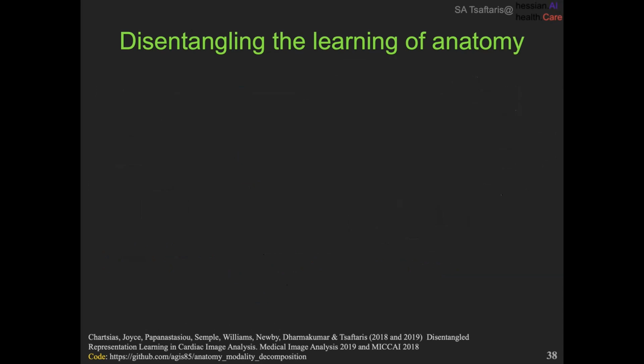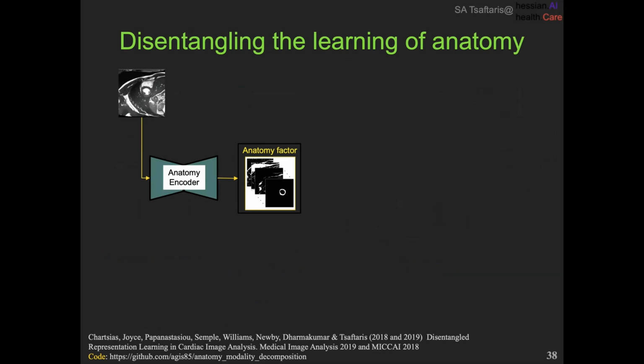So I'll walk you through a little bit how it works, and you can find more details in the paper. So we take an image, we pass it through an anatomy encoder, which is going to learn these binary channels where each pixel will be either on or off, and if they're on, it means they belong to the same entity. And I'll tell you a little bit what we mean by entity later. But then we take the image and we extract a vector representation that tells you something about the imaging characteristics of that image, whether it's coming from a CT or an MRI scanner, and so on. And it's a vector. So we have a multi-channel tensor and a vector.